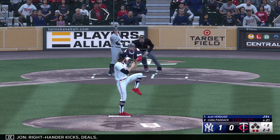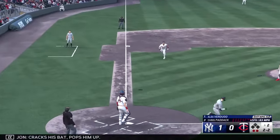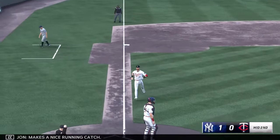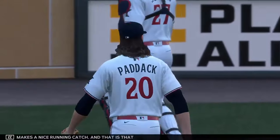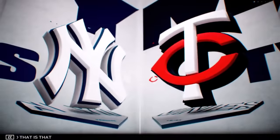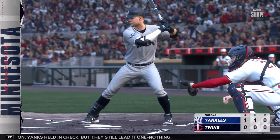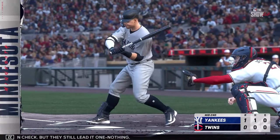Right-hander kicks, deals. Cracks his bat and pops him up. Makes a nice running catch. And that is that. Yanks held in check, but they still lead it 1-0.